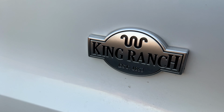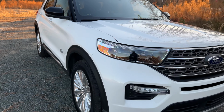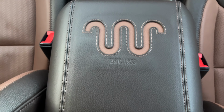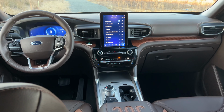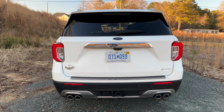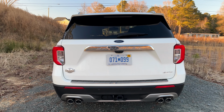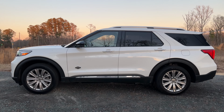Now, the Platinum is also a fully loaded Explorer, but this King Ranch is more of a cowboy themed fully loaded model, if you will. So if you don't like the cowboy themes and everything they have going on here, you don't have to get it. You can get a Platinum and you're still getting a fully loaded near $60,000 Explorer. As you see it stickered here, it's about $59,000 for this King Ranch. You save about $1,000 if you went with a Platinum, and this truly does have everything on it. It's got the 4-wheel drive and all that.